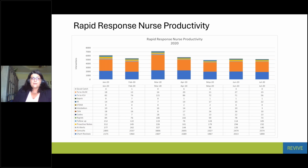People always ask about productivity. I'm the queen of counting things. So here is just all the different things that our rapid response team responds to. And so again, just a snapshot in time of how we measure how many events they go to, how many upgrades we have.